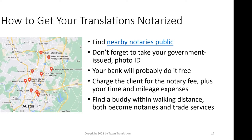And ideally, if you do a lot of this, it would be good to find a buddy who lives in your building or on your street who is, I don't know, retired or works from home who'd like to become a notary public. And you can say, I will pay $100 for you to be a notary public for the next 4 years. If anytime I bring something over with a plate of cookies or a beer or whatever your friend likes, you'll also notarize this for me. And just find somebody in your area who will be your notary partner.